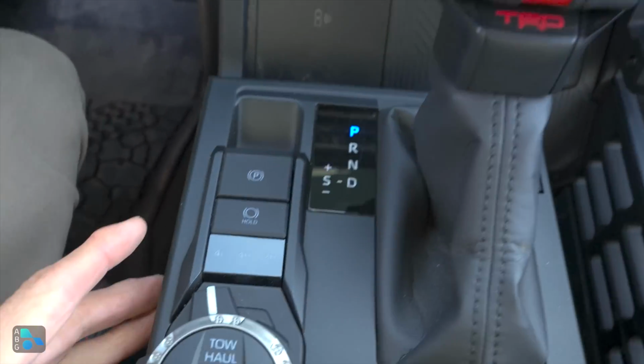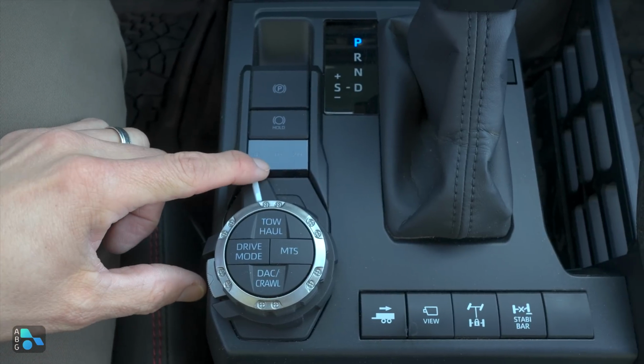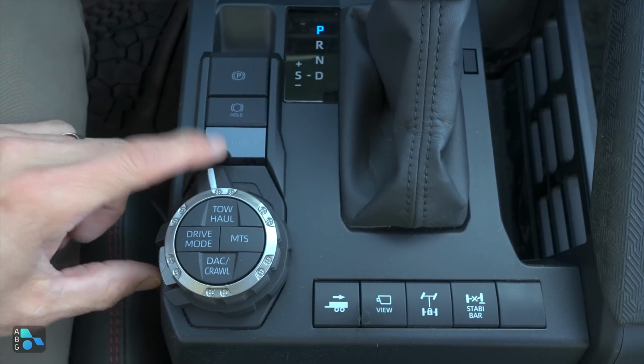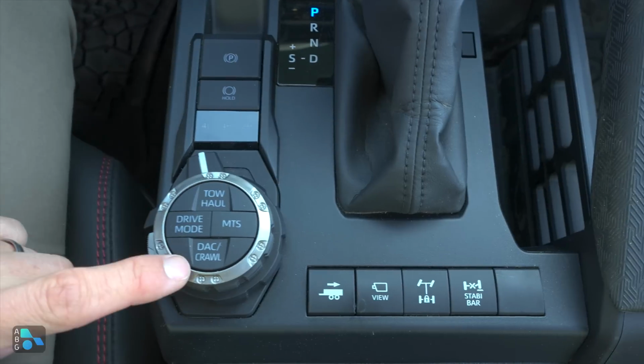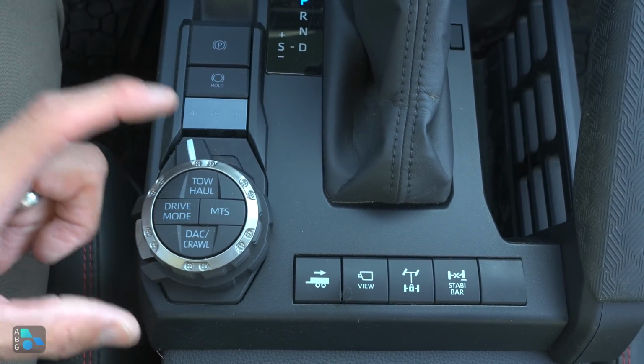But mechanically, very similar. So if we look down here, for instance, you can see right now we're in 4 low. We also get 4 high and 2 high. That's because, again, this is a part-time system. We then have DAC, crawl control, mud terrain, multi-terrain select here, the drive modes, tow haul mode.